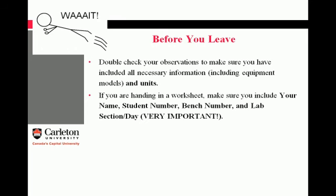So say you have your lab Monday morning, you have to include that, because the TAs and lab coordinators have so many students and multiple lab sessions. So you need to identify which one you're in so that your paper doesn't get mixed up and maybe not marked accidentally.